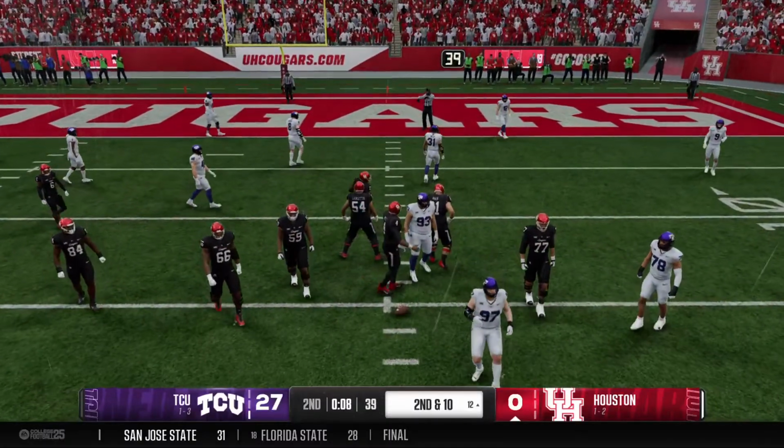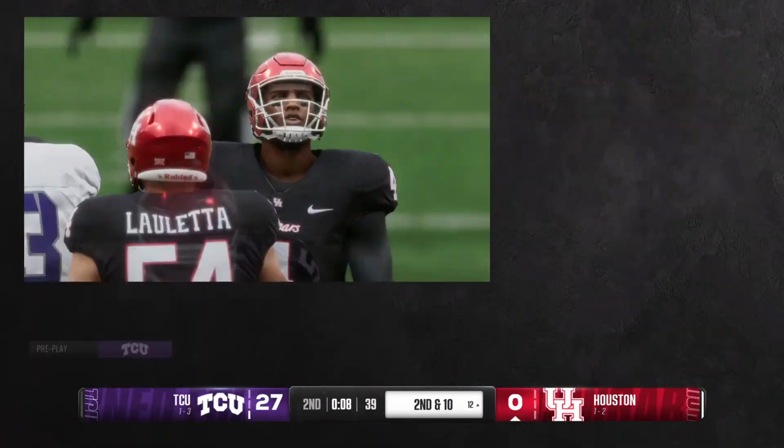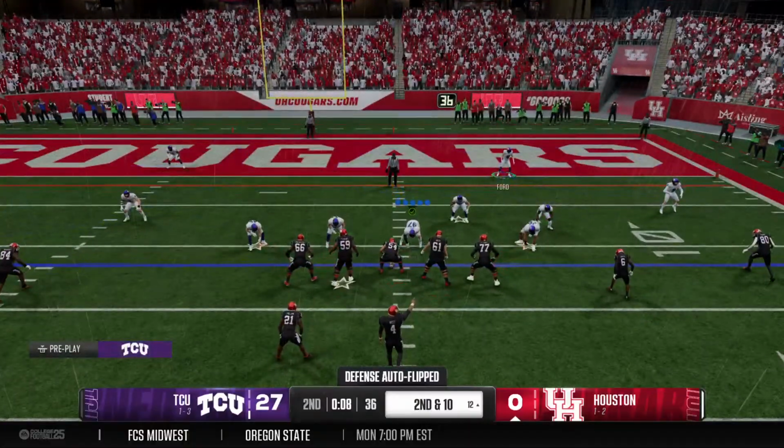And now they come up and spike it to stop the clock. Time dwindling away as they try to put points on the board.